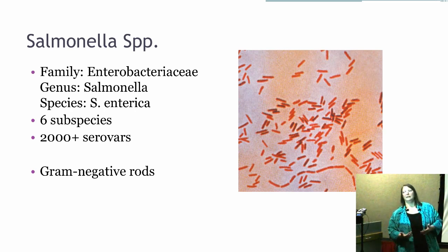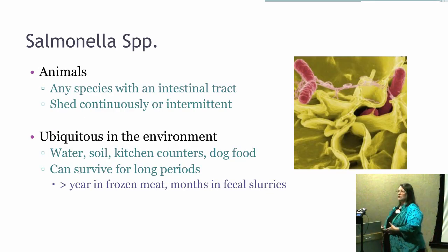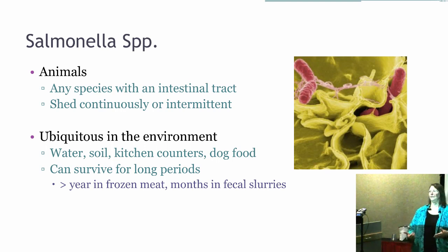Salmonella infects any animal with an intestinal tract, right? So if it poops, it's going to be able to get salmonella. And shedding can be continuous or intermittent. Some species are more prone to it. And many of the serovars are host adapted to specific species.